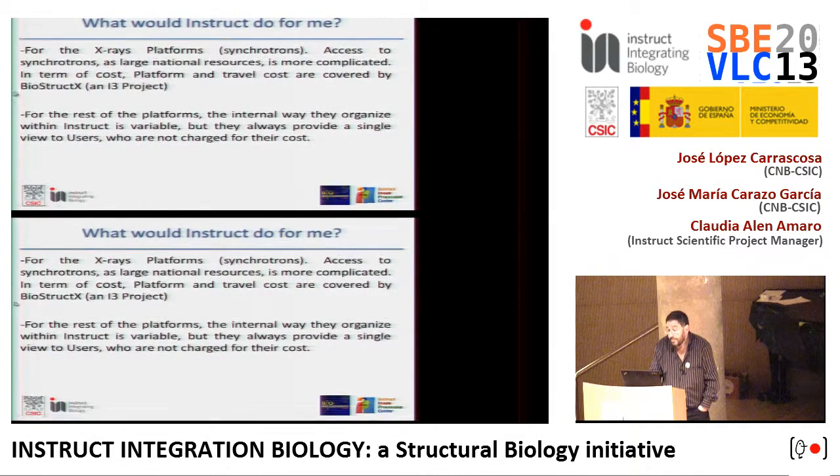But for instance, in X-ray, there is already another I3 project, like in NMR, that is BioStruct-X. So it's another way to pay the cost of the platforms themselves, the travel, things like that. For the rest of the platforms, while Horizon 2020 is not yet there, the way they are organizing and covering their financial cost is variable, depends on many things.